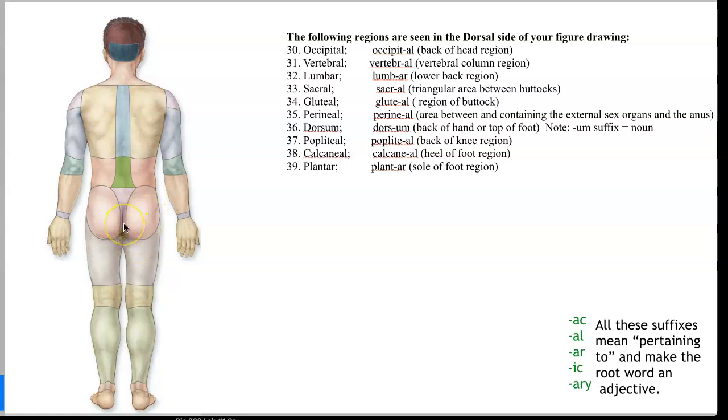The perineal region, you can't see it on this figure. The perineal region is the area between the anus and going forward into the external genitalia. A lot of you guys just call it the taint, but it's called the perineal region, aka the perineum, which would make it a noun.